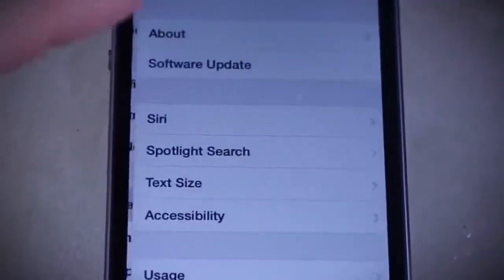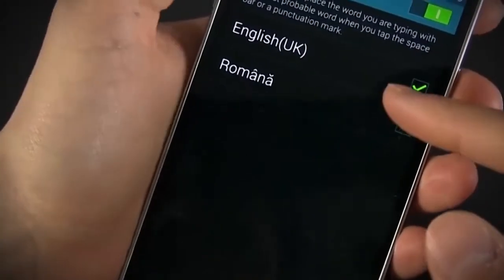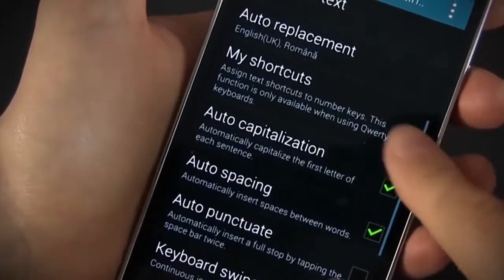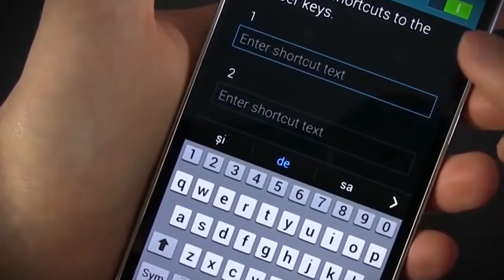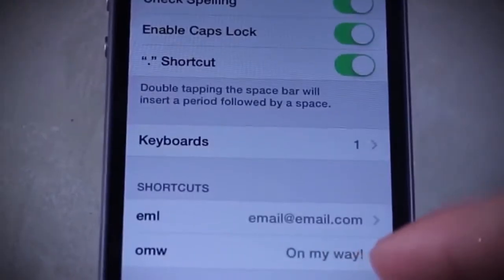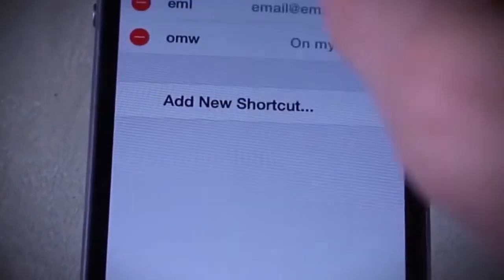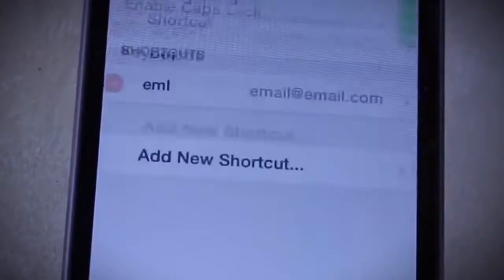If you have an iPhone, go to Settings, General, and Keyboard to set up shortcuts. For Android users, go to Settings, Language and Input, and choose Personal Dictionary. You can save information like your email or physical address to a short key combination, or tell your phone to turn common acronyms like OMW, BRT, or WYD to On My Way, Be Right There, or What Are You Doing?